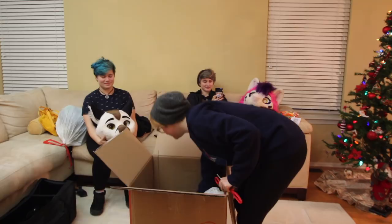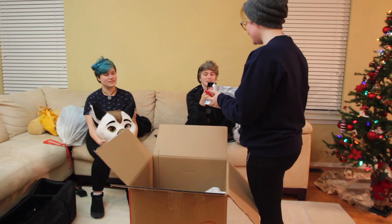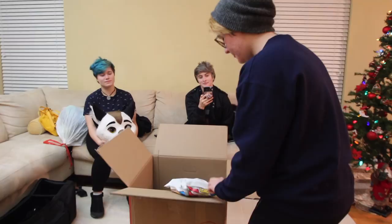Ooh, okay. I got it. Oh, what's that? It's a swipe bag. That's actually really cool. The print is so cute. Look at this. So cute. Pretty.